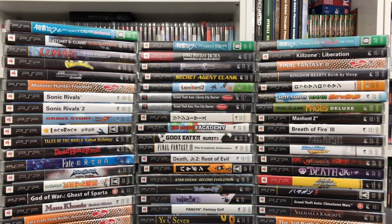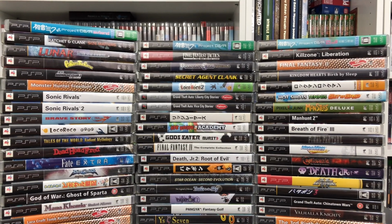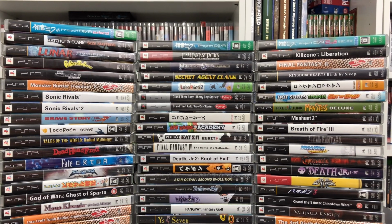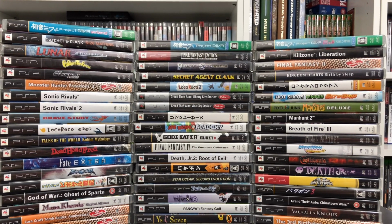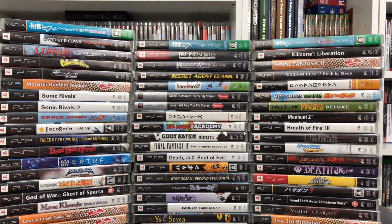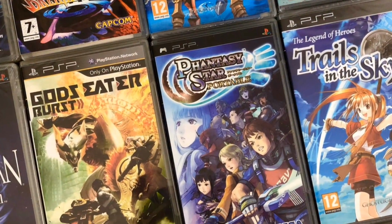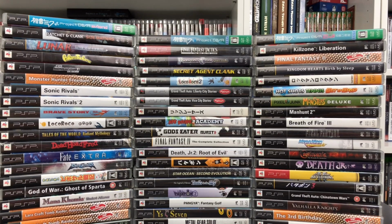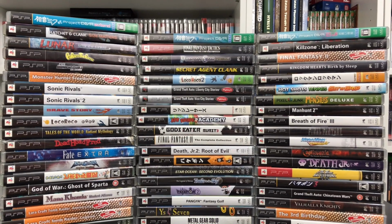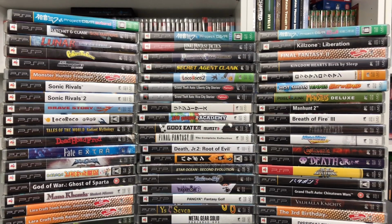The PlayStation Portable, who would have thought that Sony would take the risk of releasing a handheld system? And this one really did pay off. There were so many great games on the PlayStation Portable, and what I remember of it and what you can see here in this collection is a lot of RPGs, Japanese RPGs. It was just like a haven for anybody that was a fan of that genre, and there is a lot of RPGs on the PlayStation Portable, and there's even more that I don't own in this collection.